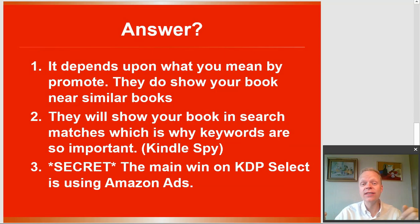So the first thing is, it depends upon what you mean by promote. They do show your book alongside other similar books. In other words, on the product page, you'll have other similar products that show up on that page. So in that sense, yes, they are. But then again, they sort of do that for all of the books on there.